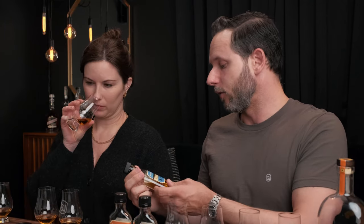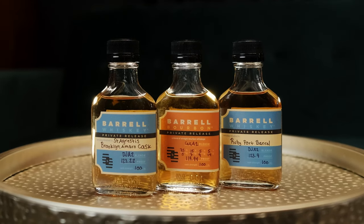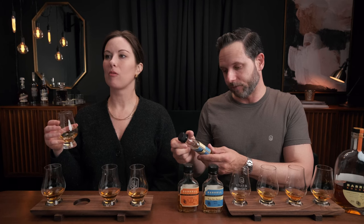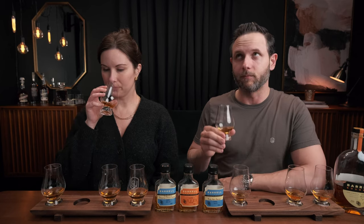Okay. And while Erin is nosing and tasting it, I'm going to tell you about it. Tell us about it, Josh. So this is Barrel Whiskey's private release whiskey finished in St. Agrestis, Brooklyn, Amaro casks. Oh, wow. Okay. And this is the DJX2 blend, 123 proof. And this is Kentucky and Indiana bourbon distillate that has been finished in the Amaro casks. So, yeah, very interesting. Kentucky and Indiana only. No Tennessee in this blend, which is something that they do tend to use a lot and something that some people don't like. What do you think about this?